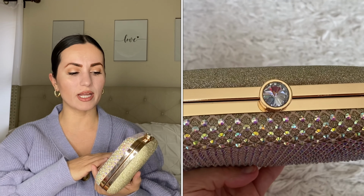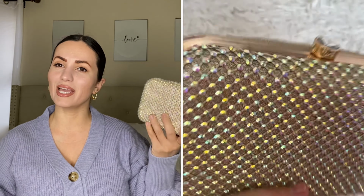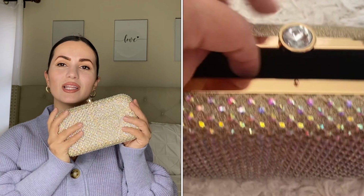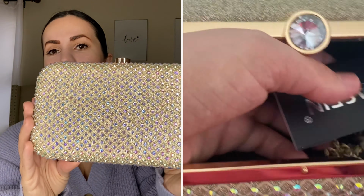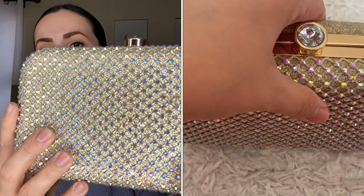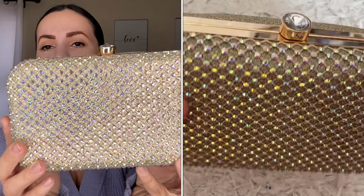Last but not least, I would have to say this one is my favorite. Most likely I'm going to wear it to a wedding that I will be going to. I absolutely love this. If you guys are looking for a really nice clutch for a date night or a wedding, a brunch, girls night out, something really nice and sparkly, this is it. And I can't believe it is so nice and affordable. It looks like this close up, guys. I got the one in the color gold, so I love the studs. The studs are iridescent. It just makes it look really nice and special.